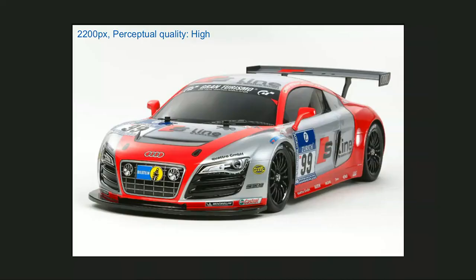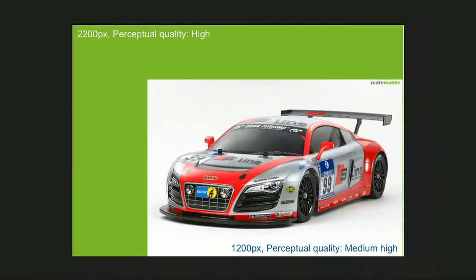Now, I didn't want to block the images, so I wanted to do something smart. So this is, for example, the default policy, an image of 2,200 pixels, perceptual quality high. For the rest, I didn't do anything. Now, if I detect that the request doesn't come from me or from my partner websites, I created a new image manager policy, hotlinked. And what does hotlinked say? Limit the size to maximum 1,200 pixels. And instead of going for the high quality, let's go for medium high. And let's make some free advertising on all these different forums and add a small logo.